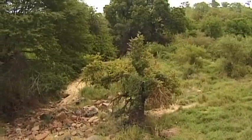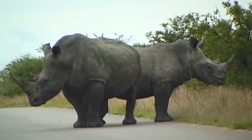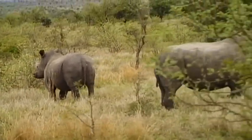Excitement grows as the first animals appear. Standing in the middle of the road, two rhinoceroses are looking out for tourists. It pays to keep a safe distance.